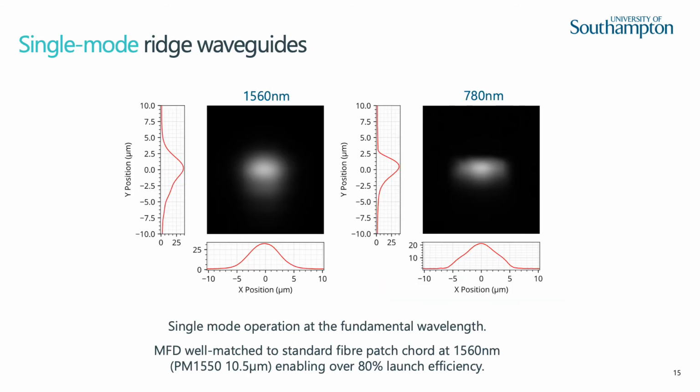The interesting thing about our waveguides is that the refractive index change caused by the zinc indiffusion is relatively low, giving us a large 10 by 10 micron mode field diameter at 1560 nanometers. This 10 micron mode size is an excellent match for standard 1550 single mode fibers, which allows us to achieve over 80% coupling efficiencies to the structure by either lens launch or fiber butt couple. This is important as it gives us options for packaging.